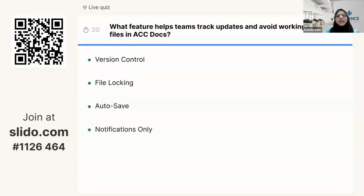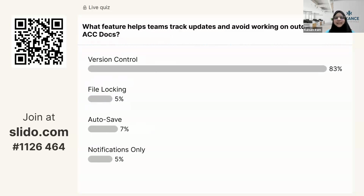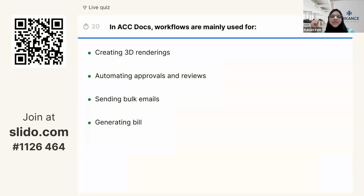Okay, moving forward: which feature helps teams track updates and avoid working on outdated files in ACC Docs? Version control, file locking, autosave, or notifications only. I think we have talked about it quite extensively, so you must know this one, and I think we'll give it 100%. Let's move forward. Okay, not 100%, but 83% is also good. For those who said autosave or notifications only, you need to have clarity here. The right answer was version control.